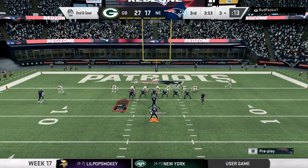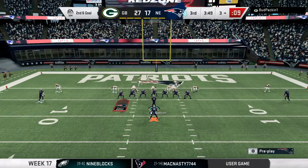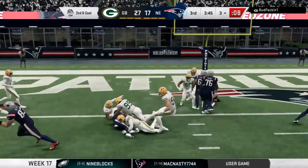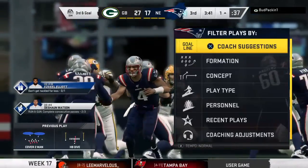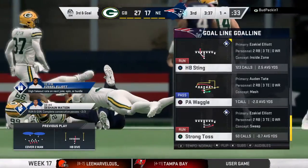Check. Check 24. Check 81. Wide. Get wide. He's crazy. They'll try again with Elliott. They're able to get a couple here, but won't get across the plane as they stop him right around the 1. A minimal gain there on the 8th play of the drive.